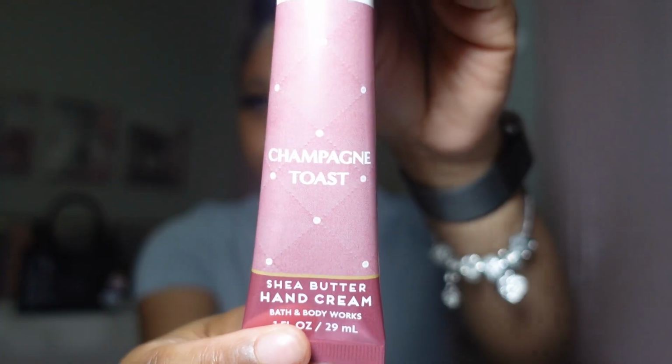But I have this Champagne Toast Shea Butter hand cream from Bath and Body. This is how it looks up close, and this is my favorite scent by Bath and Body Works. Champagne Toast is gonna do for me every single time. I rave about them so much. Like I had the perfume when they had the perfume out. I have a lot of their products on my dresser right now. I just love Champagne Toast because it smells so freaking good.